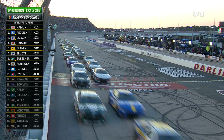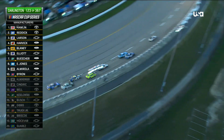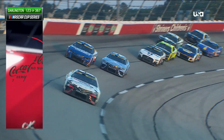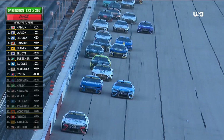Denny Hamlin controls the field down into turn 1. Larson right there on the outside. He's going to take second place. That outside line's really, really good on the restarts. See if he can make that position work. Down the back straightaway, almost gets in the wall with the 5 car. Reddick battles back.